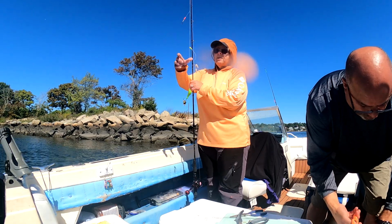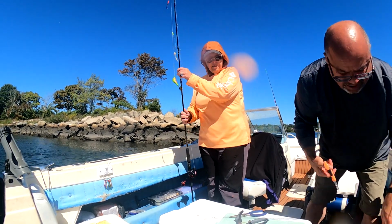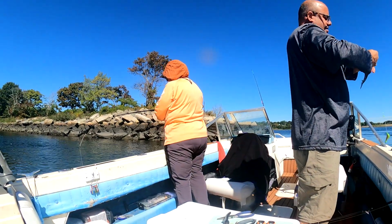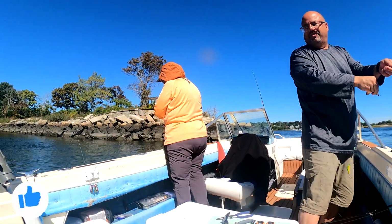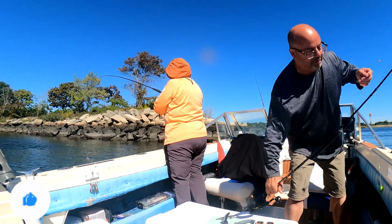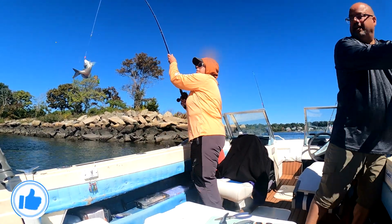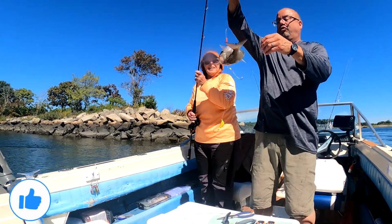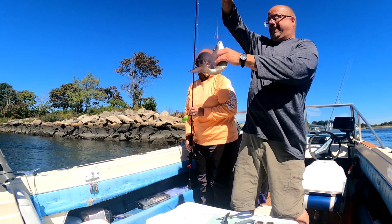I've only caught one 14. And that was fat. The other 14 was very fat, at the beginning of the season. I'm hoping it's a hog. I just had a little scup. Oh, it's a big scup. All right, bring it in. That's a really massive scup. I mean, wow. These are no joke. Those are radioactive scup.